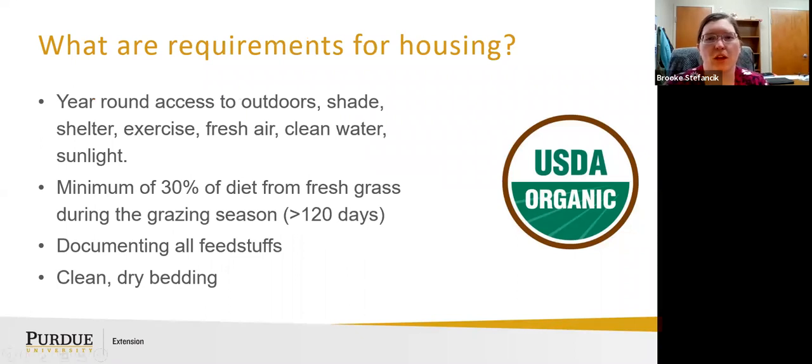So what are some requirements for animals for their housing? If you want to use the label, they have to have year-round access to the outdoors. They must have access to shade, shelter, be able to exercise. They should be getting fresh air, clean water, and have the ability to stand in direct sunlight if they choose to. They must get a minimum of 30% of their diet from fresh grass during the grazing season. So even more so than just forages, it has to be grass. They expect that the grazing season should be a minimum of 120 days. So they want those animals out on pasture eating fresh grass for at least 120 days a year.